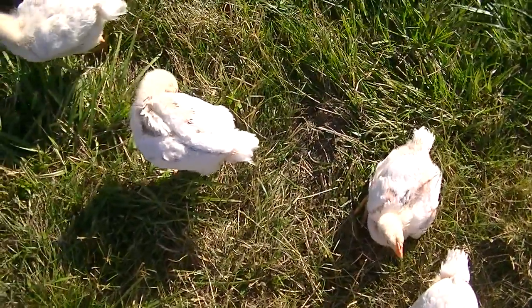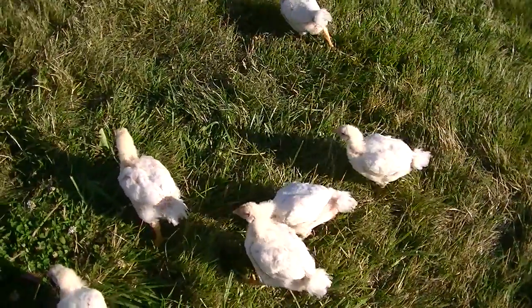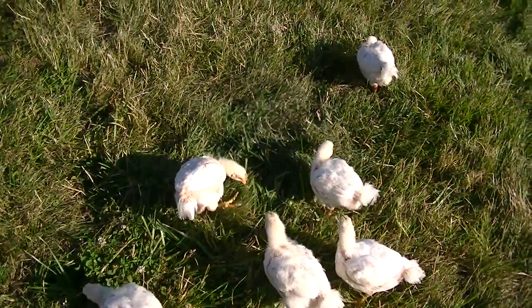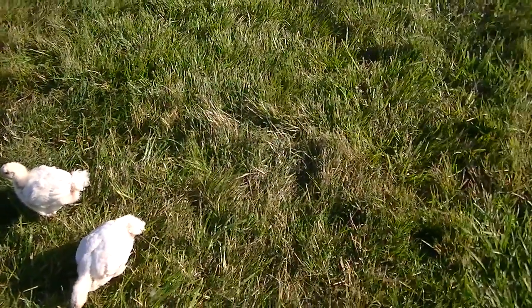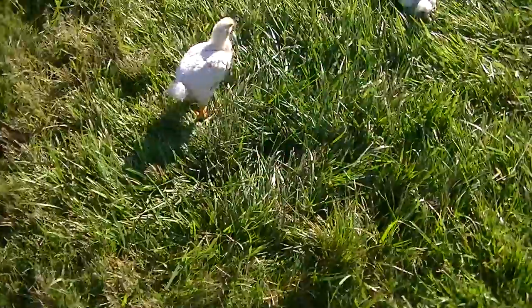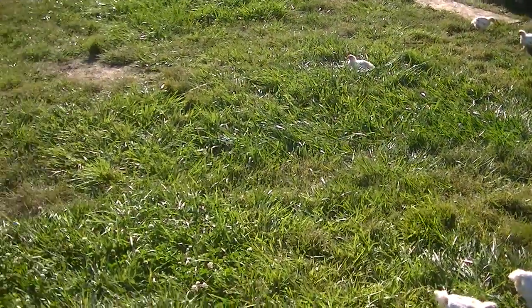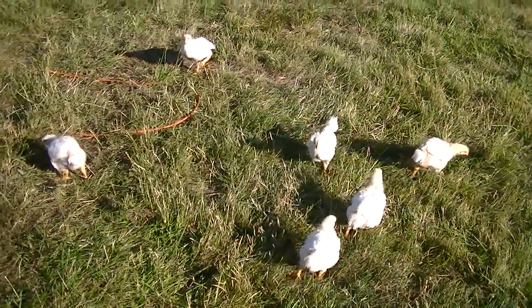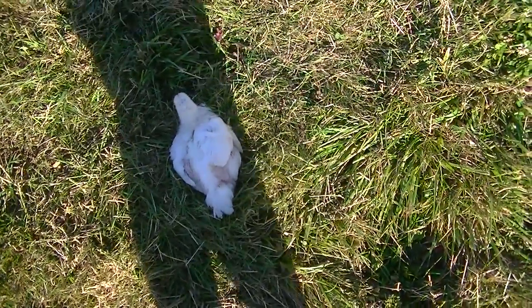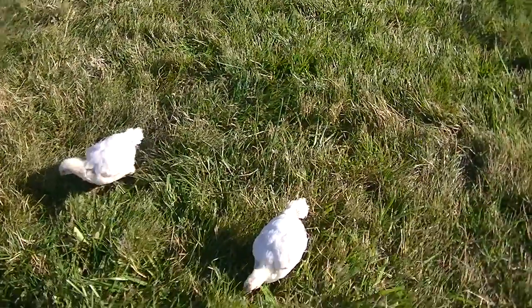They're down by my feet. Hoping for some dinner. That'll be after a while, after they've been outside eating bugs and stuff. There they are, all enjoying their pasture. I decided to lay down there. 3-week-old Cornish cross chicks.